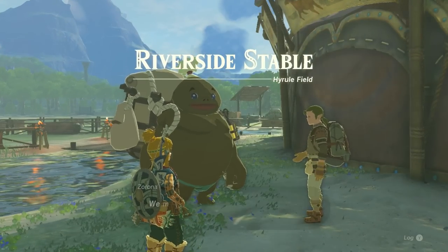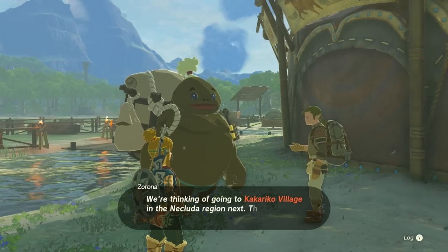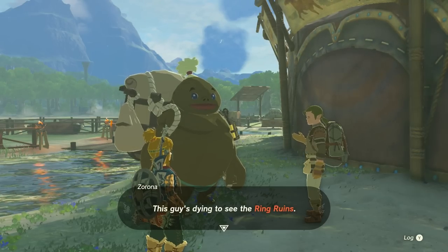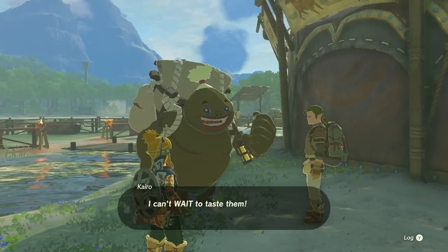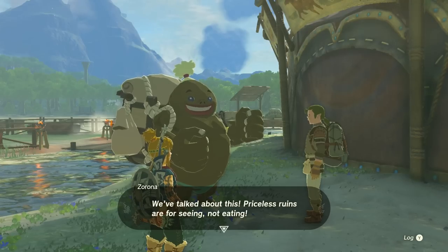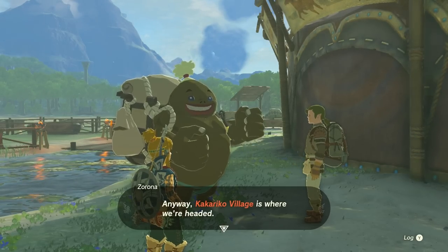The ruins ain't that far now. What's up? What are you talking about? Yeah. We met you at Lookout Landing. Good to see a familiar face. We're thinking of going to Kakariko Village in the Nakluta region next. That's to the east. This guy's dying to see the ring ruins. Of course I am. The ruins' ring-like shape is one of a kind. I can't wait to taste... chew them. We've talked about this. Priceless ruins are for seeing, not for eating. Anyway, Kakariko Village is where we're headed.